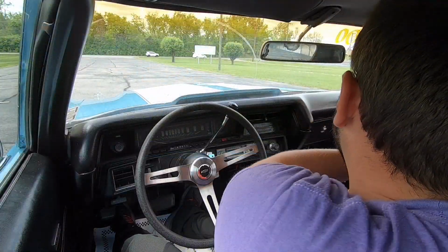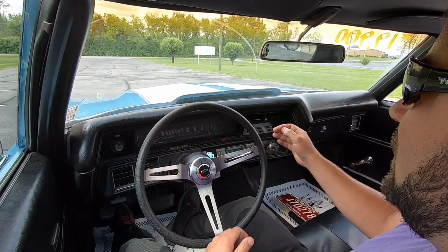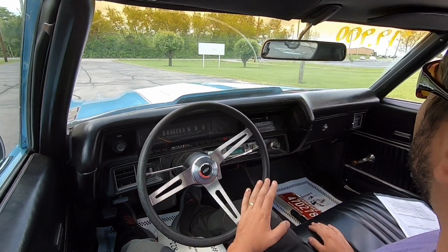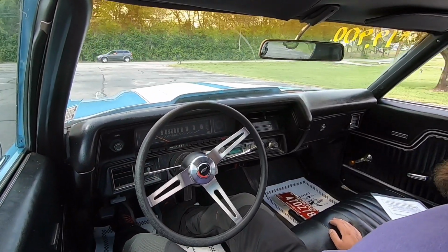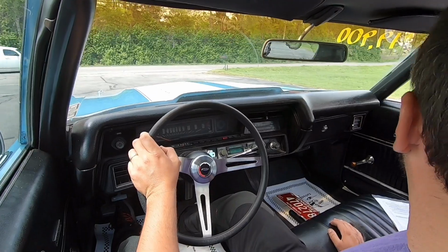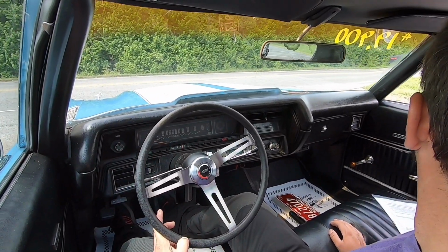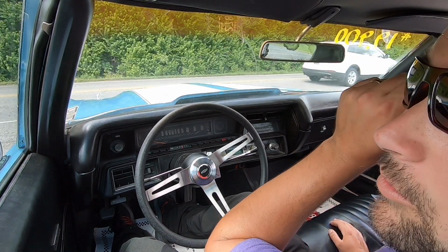Gonna continue this test drive, take off down the road here. Everything's been good so far. Car's been sitting here idling, not overheating at all. I mean, it is just a 307. It's probably not gonna have any issues with overheating. Main issues with overheating come with the big blocks, so. Small blocks, pretty reliable.